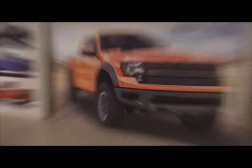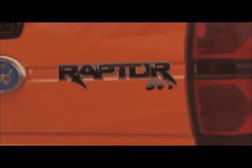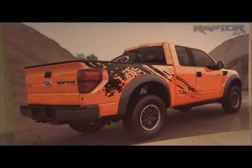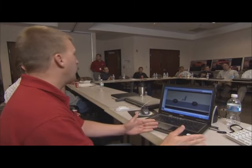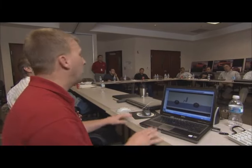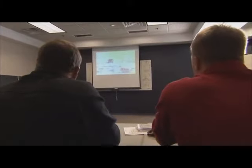This is the Raptor. The vehicle's about going off-road fast. We expect our customer to drive the car to work every day, but then on the weekend, he's gonna go out in the desert and play. So we had to make this car good to drive to work every day, comfortable, steer well, brake well, handle well, ride well, but then go to the desert and go like hell.